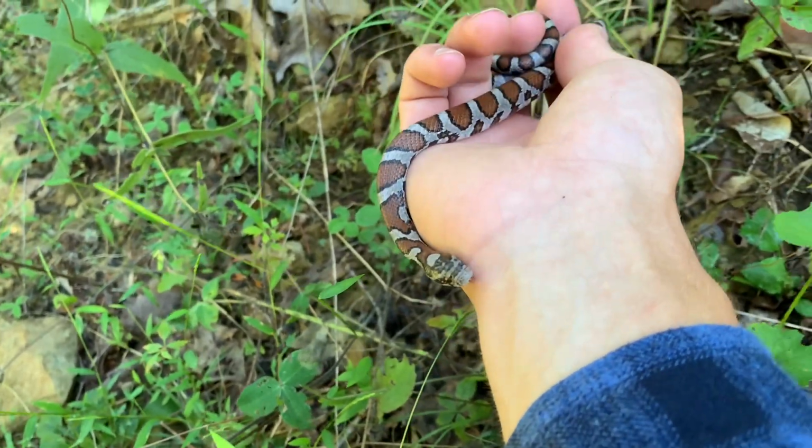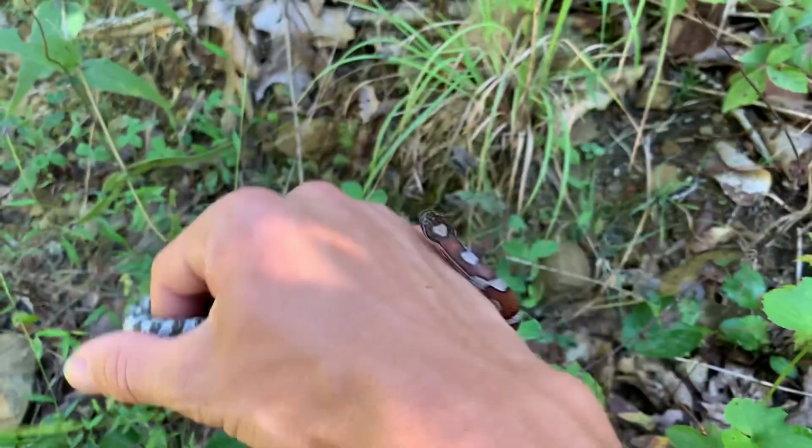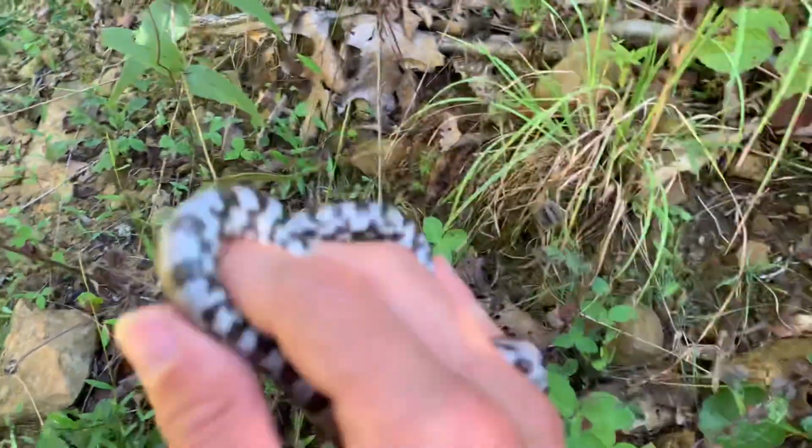But yeah, I've already seen a copperhead here. Couldn't get any video of him because he was tucked back under a rock crevice. Ow.